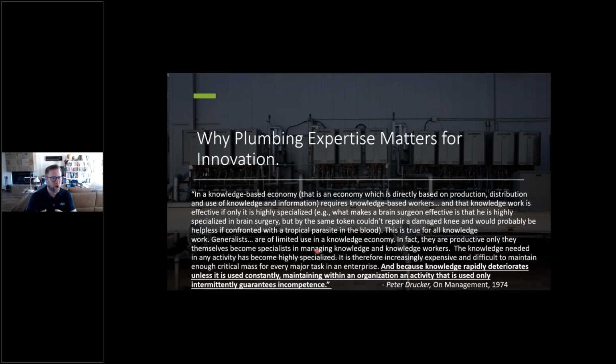And I think all of these things I'm touching on are a great example of why plumbing expertise matters for innovation. One of my favorite authors, Peter Drucker, the founder of modern management, in his book On Management from 1974, has this great quote that talks about brain surgeons versus general practitioners and specialized knowledge. And he said, and this end part of the quote is a really vital one, because knowledge rapidly deteriorates unless it is used constantly, maintaining within an organization, and I would even argue within an individual, an activity that is used only intermittently guarantees incompetence.